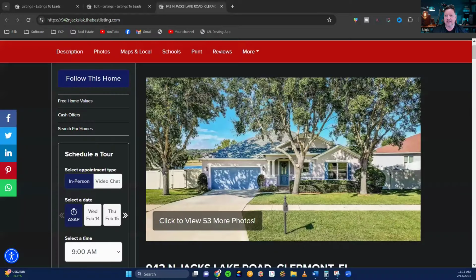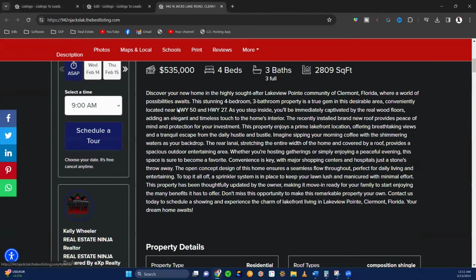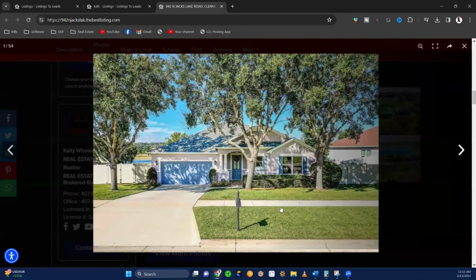Let's go ahead now. I'm going to share my screen, and I want to show you a couple different pictures that are on this house and show you the different photos. So let's go ahead and start here. These are some pictures we took of the front of the house. And again, what you can't tell is that in between the houses is just a huge amount of room. You can see the lake back there.